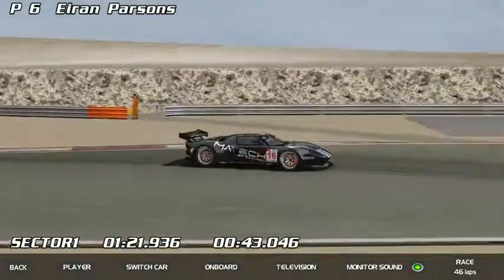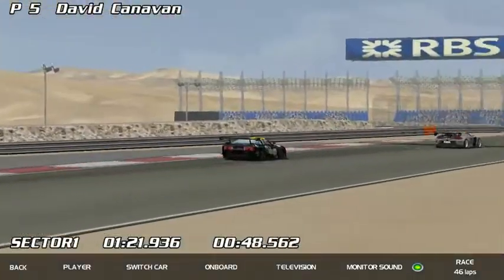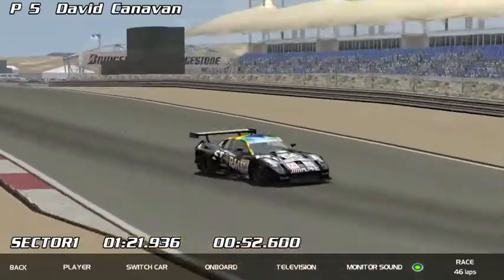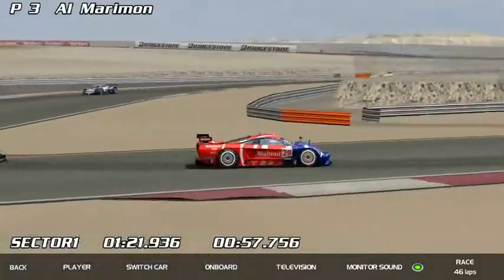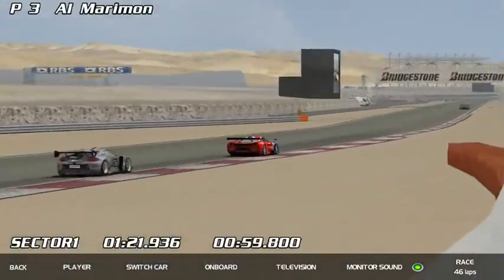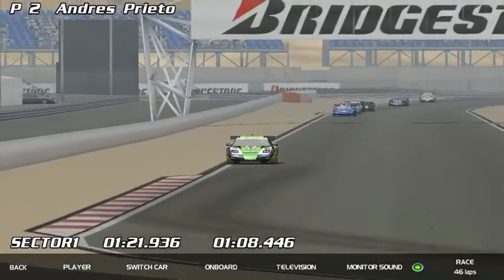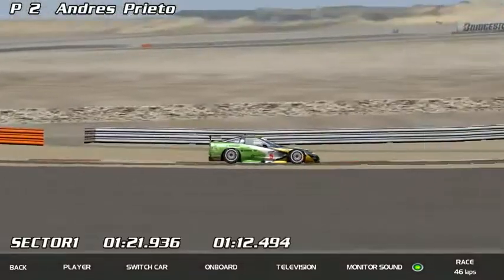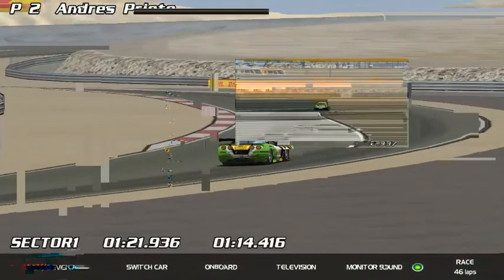No wonder there. No wonder there. And he looks like he has got pace to pass this next group of cars, which is Canavan, Poole, and Merriman. So now Andres Prato's starting to put a gap between him and the pack that's running from Al Merriman on back. We're going to go to the timing and scoring board here.